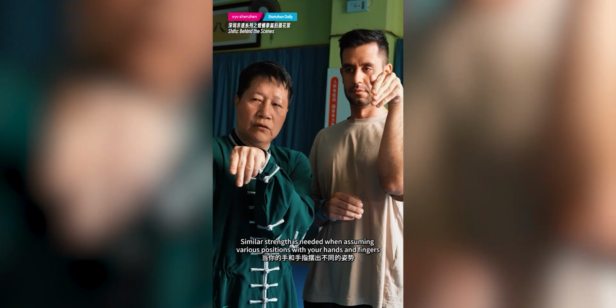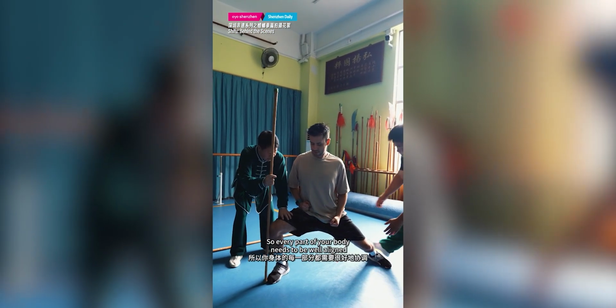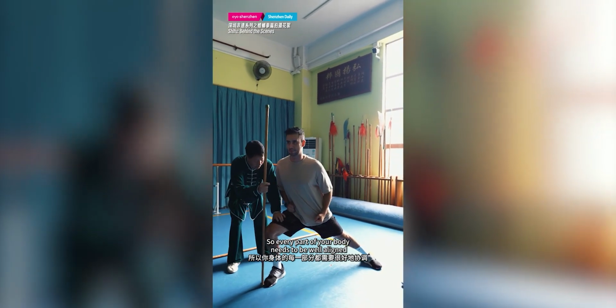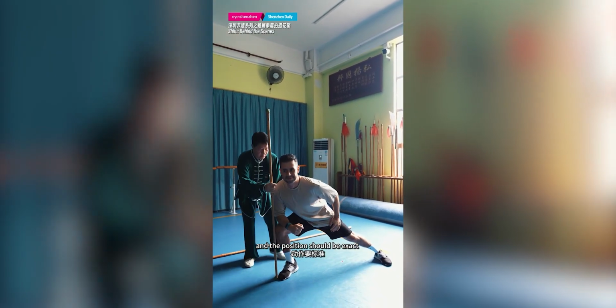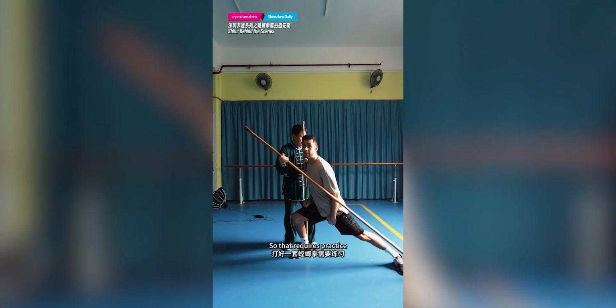The same with the position of your hands, the fingers, the way you bend your hands, your shoulders. You need to have your back straight, so every part of your body needs to be well aligned, and the position should be an exact position to make the movements. So that requires practice, a lot of practice.